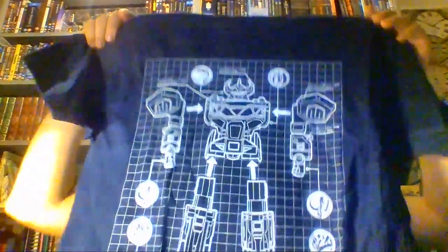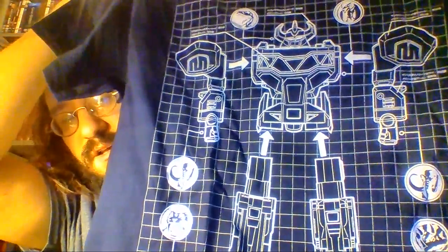The t-shirt, it's a nice fit. It's not a bad colour. It's designed in a sort of blueprint fashion, and I'm trying to cast my mind back to the 90s when I was actually into Power Rangers. I think that's the original Megazord on the t-shirt. To be honest, yeah, I was into Power Rangers in the 90s.